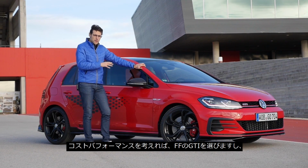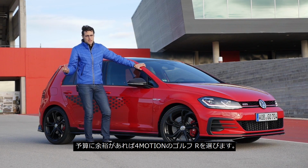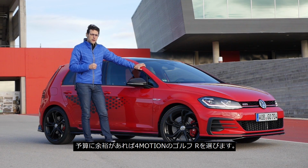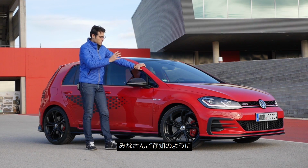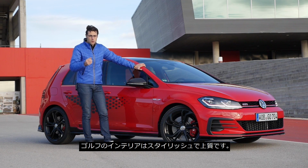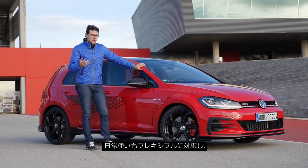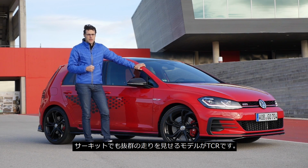Either save a little bit of money with the GTI, have the GTI badge, just the front-wheel drive, or spend, you know, the maximum amount of money for a Golf, and go with the Golf R for the all-wheel drive. But if I also want some track experience, and I'm the one who wants the extreme Golf, then the TCR would be my pick. Interesting and of course good styling, as we know from the Golf. Interior top-notch. As for the build quality, it's a car you can do so many things with because it's still like a normal car, but this one definitely racetrack proof.